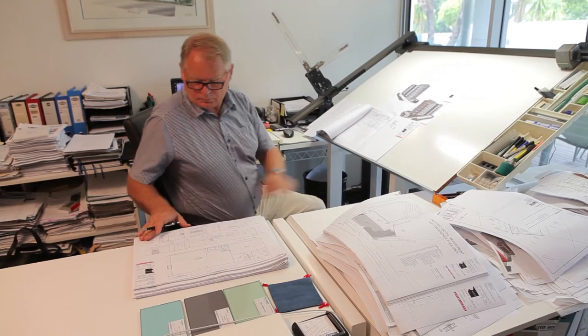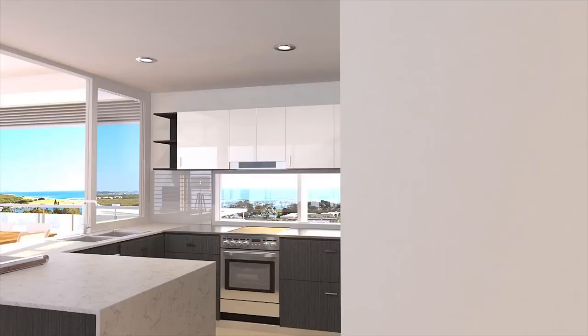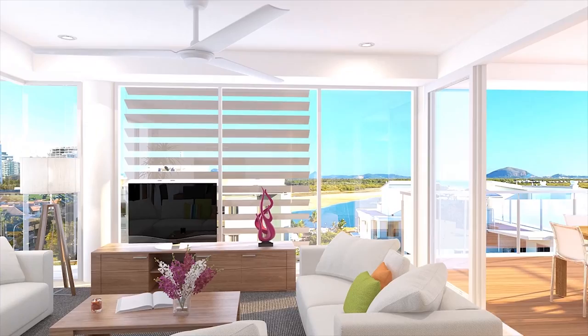Part of the external architecture is the 7 metre wide full height green wall that adds a living, breathing softness to the clean lines of the design. With between 163 and 170 square metres of supremely livable, air-conditioned luxury, each private residence is thoughtfully designed to consider environmental impact and energy efficiency.